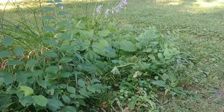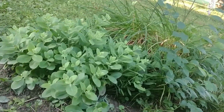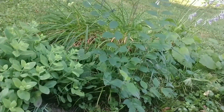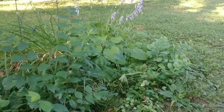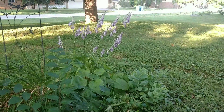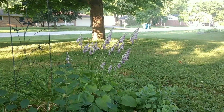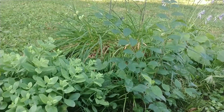This is more of our front yard area, which is a little garden consisting of things like hens and chickens plants, some hostas, and some other flowers. And this provides cover, shelter, and food. This morning I saw hummingbirds feeding at the hostas, so that was very cool. We have other flowering plants in here that provide food.